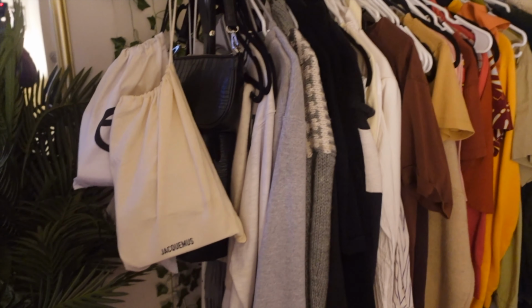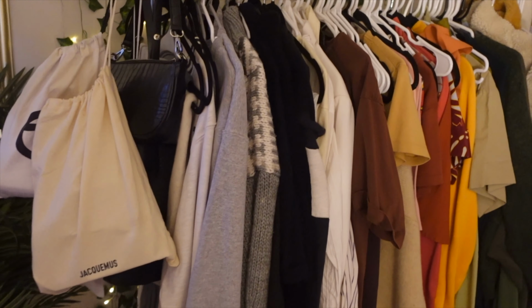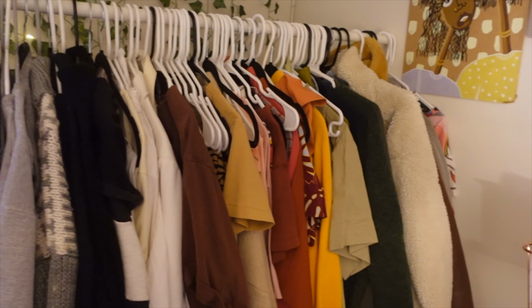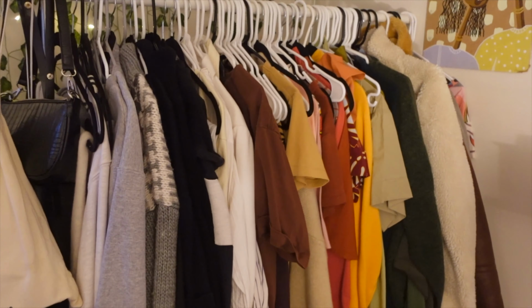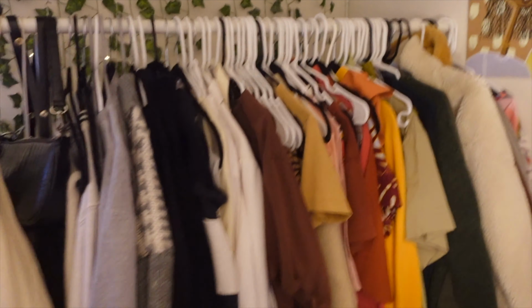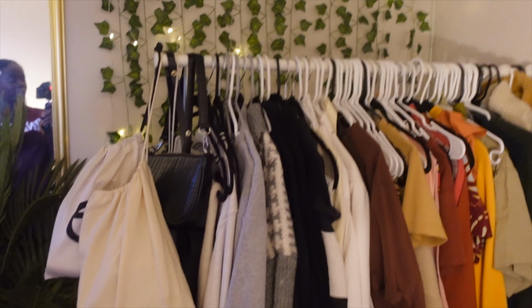It's kind of like displaying your purses, but I keep them in the bags to keep the clean look going. And then of course I have all my clothes hung up here. I also have shoes on the bottom. This clothing rack is really practical because I can keep a lot on it. I even hang up some of my fall jackets on here. Bags, shoes, everything kind of fits here.